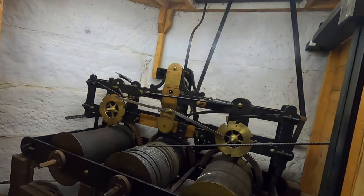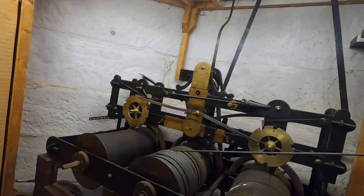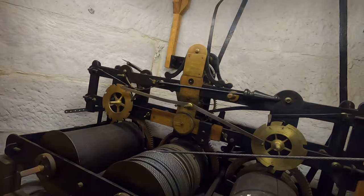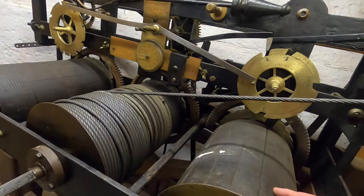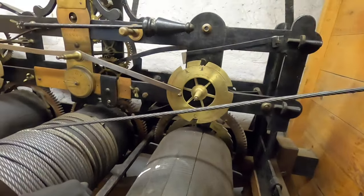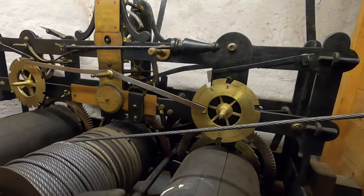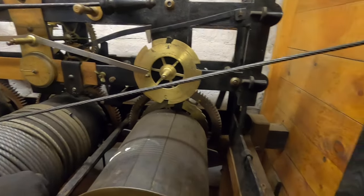That's a serious piece of machinery, isn't it? Oh, yeah, fabulous. And these are wooden drums. They're wood, yeah, they were always made of wood. And later, into the 19th century, they started making them out of iron, rolled sheet iron.